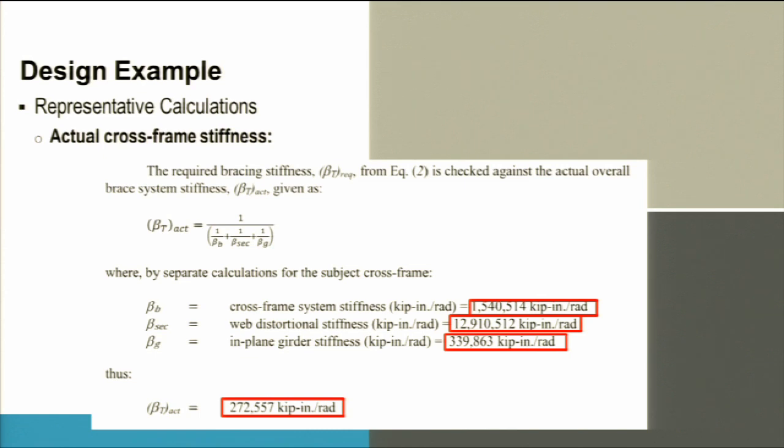Okay, you take these 3 terms, and to add them all up, you take the inverse of the sum of the flexibilities represented by all these stiffness terms. And that's shown in the equation near the top of the screen. If you walk through all of the math, you find that the overall actual crossframe stiffness is 272,000 kip inches per radian.